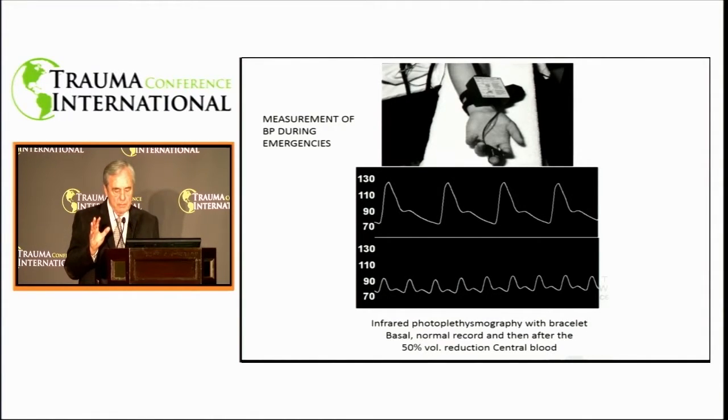With this infrared photoplethysmography system, you can see that in the upper part, it shows a very normal pressure curve, a very good one, 130 to 70, with reasonable frequency, and in the lower part using the same system, we have 110 with a diastolic pressure of almost 70. But the changes in the pulse pressure morphology are what they assign the greater value to in their interpretation.